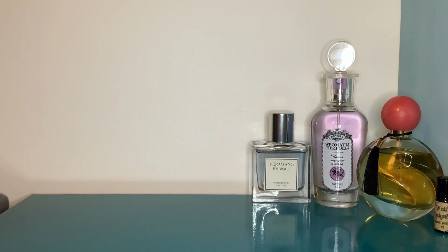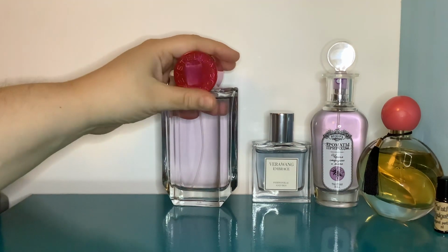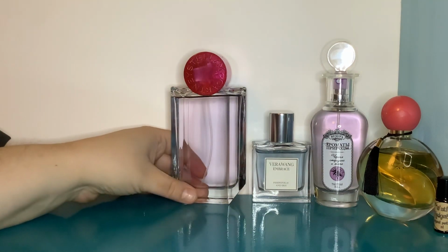Okay. And then on Tuesday, I was going out for drinks. What's a good thing that I like to wear in the evening? I also have a rollerball of this so I could take it to work. And again, in the cooler weather, what an absolute beauty. I have a small bottle of this as well, but this one's always easier to grab.